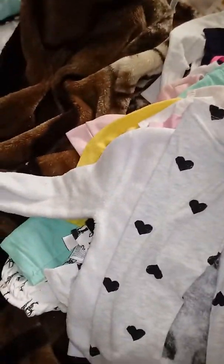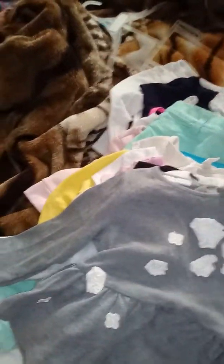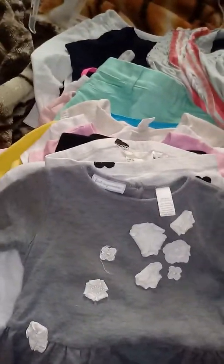This is from Children's Place. It's got shorts under it. I love this shirt. It's so cute. And we've got leggings. My goodness, my new Reborn is set. And we've got this adorable shirt by First Impressions.